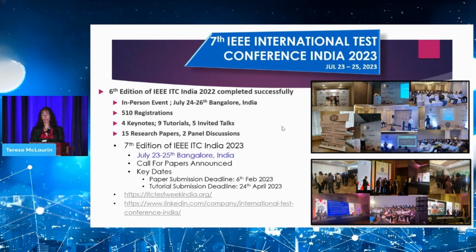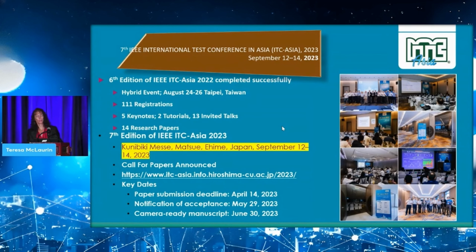Just to let you know, the IEEE International ITC India Conference takes place in July of next year, and the call for papers has been announced, and they're due in February. And it takes place in Bangalore. And then the ITC Asia, which takes place in Taipei, Taiwan, has a paper submission deadline in April, and it takes place in September of next year.